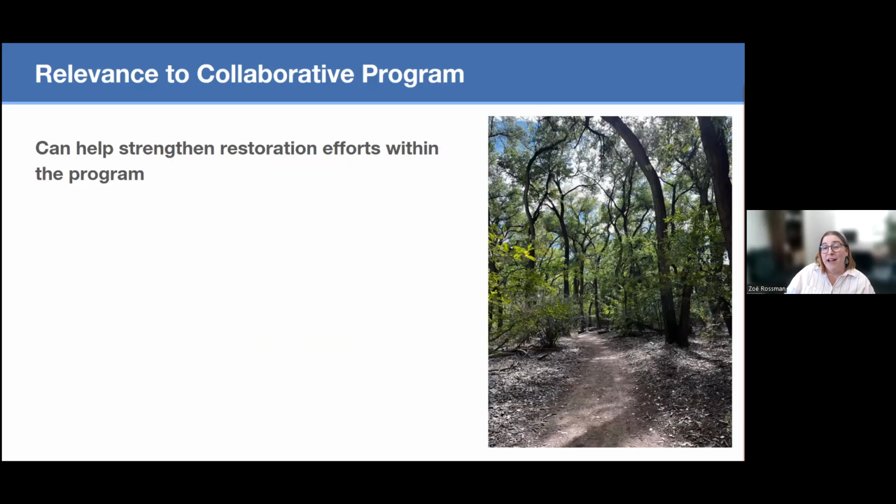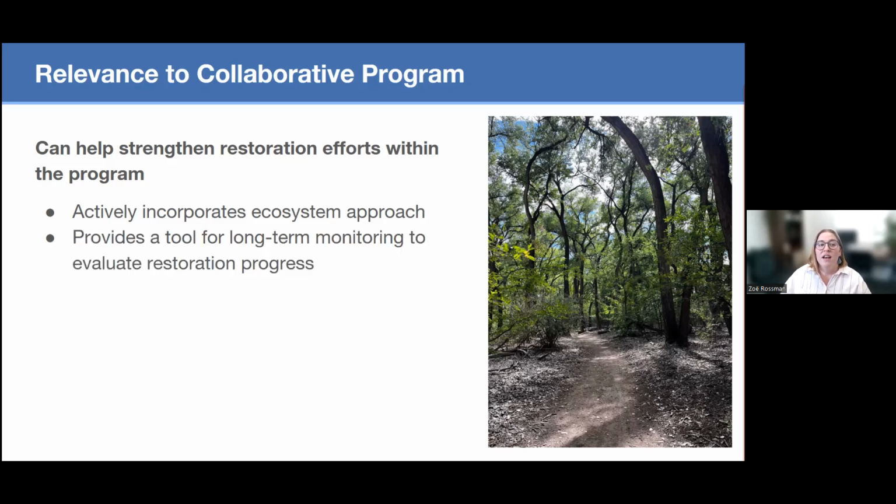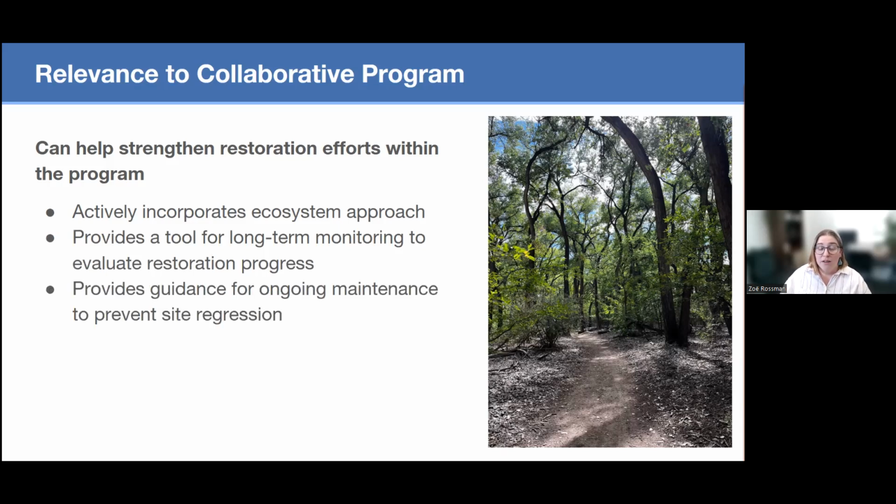But the standards also provide an opportunity to strengthen restoration efforts within the program. So they actively incorporate an ecosystem approach, which is something that the program has just decided to incorporate, even though we're really already doing a lot of that already. These standards also provide a tool for long-term monitoring to evaluate restoration progress. They provide guidance for ongoing maintenance to prevent site regression, and they can provide guidance for considering social goals during restoration. So there's a lot of opportunities for us to use these standards and use this recovery wheel to really strengthen our restoration efforts.